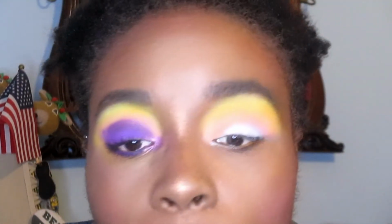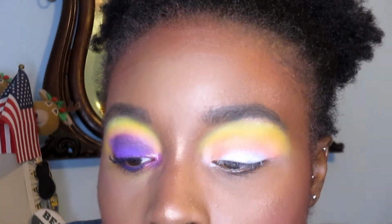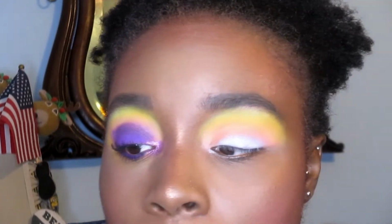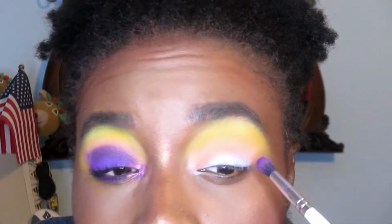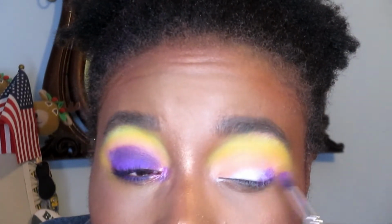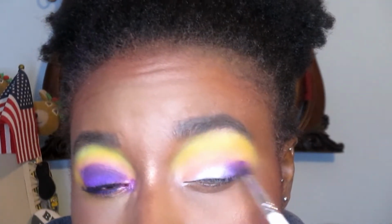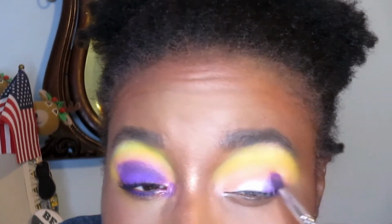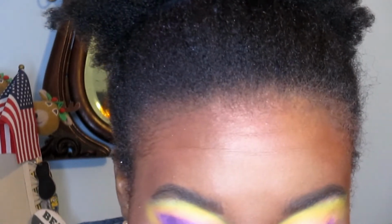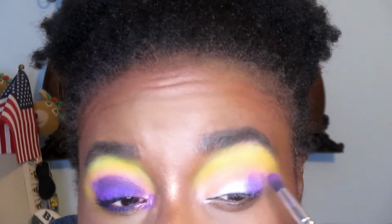Good enough. So what I'm gonna do now is go into the problematic shade, which is the purple. So first what I began to do is use a brush that I use all the time, this ColourPop E9, and I went into the purple and I went directly on the outside of my crease. Now, as you can see, it is going onto my eye. If you realize how much product I'm actually putting on, a lot of it is not going onto my eyeball, but we're gonna leave that alone. And we're just gonna continue to build this up to my satisfaction.